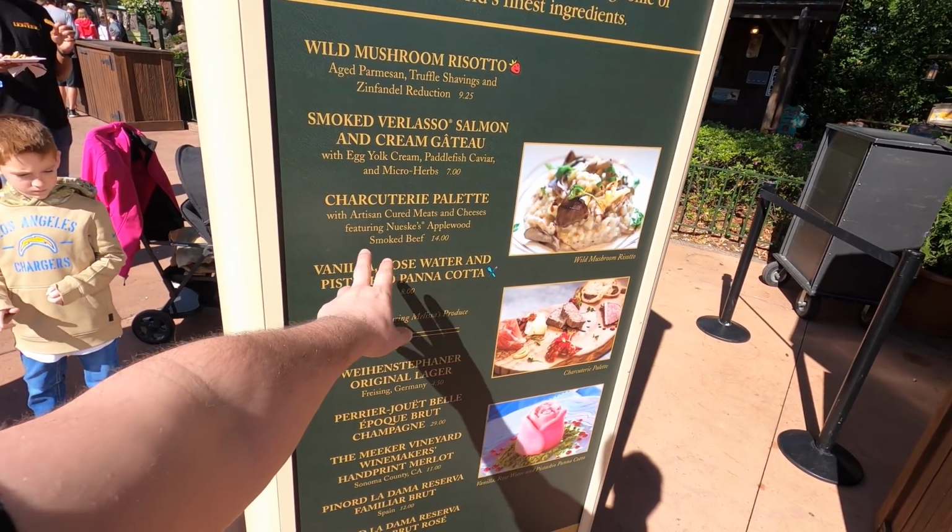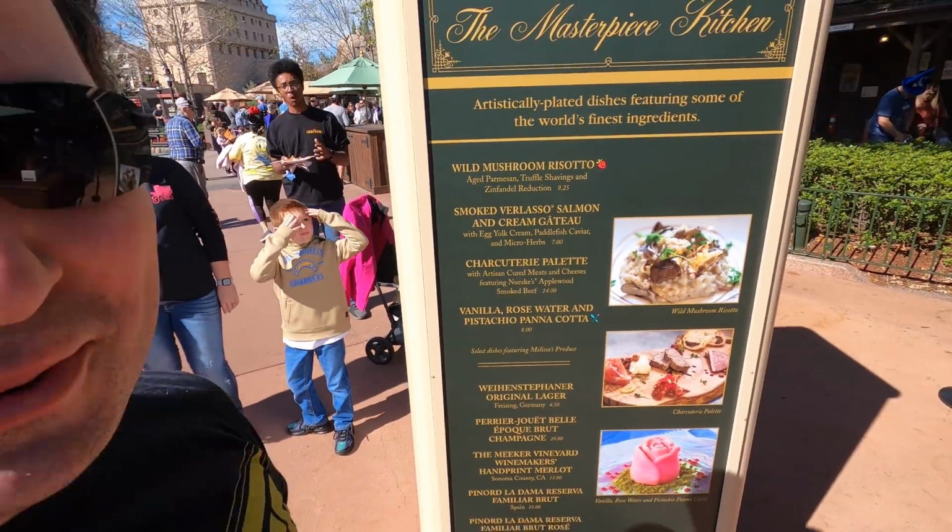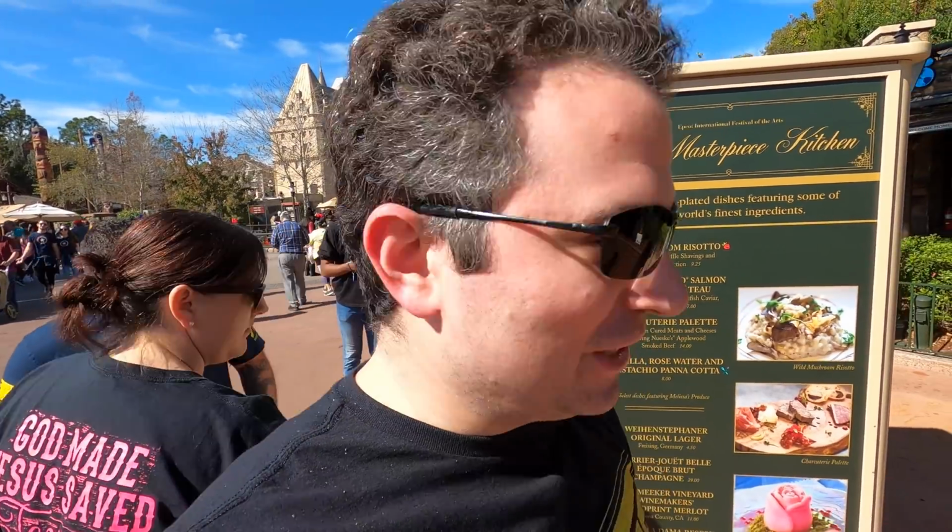I'm tempted by this charcuterie board right there. I actually saw a guest go by with it. Super tempted by it, but $14. I might have to wait until David's with me so we can split it up.